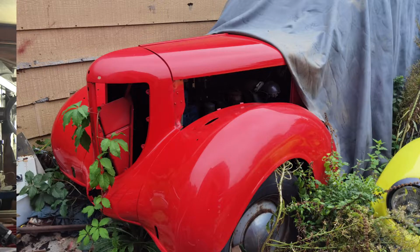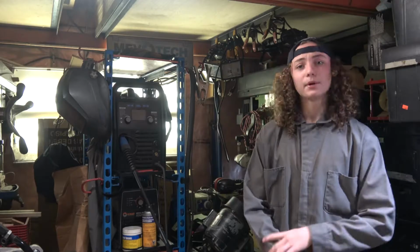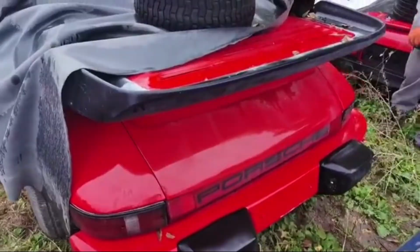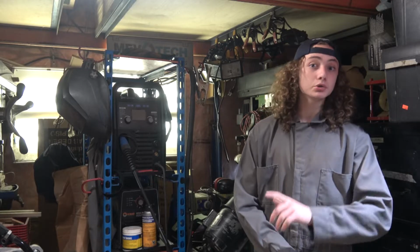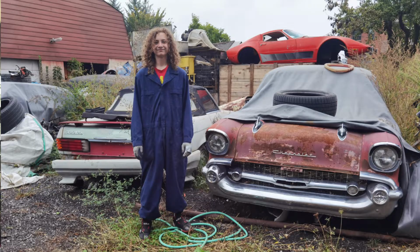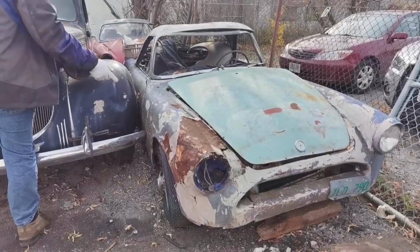All these cars were owned by my dear friend Mario, who got these cars with the intent of restoring them, and all of them have something unique about them. But now it's time for Mario to downsize, and your dream car project might be in this video. Now, I'm filming this video on November 12th of 2021, so hopefully that's still available.